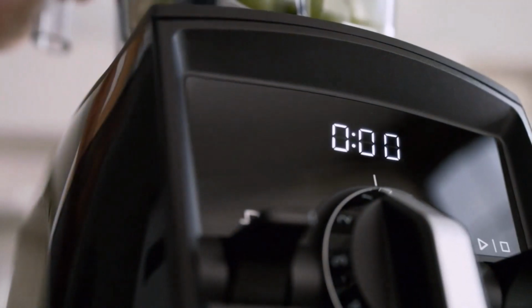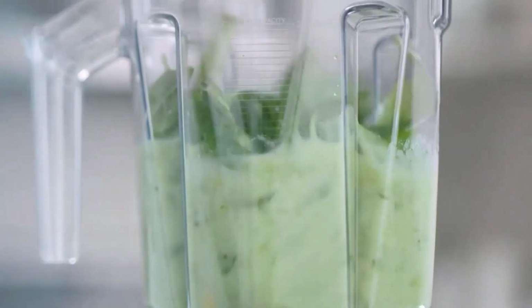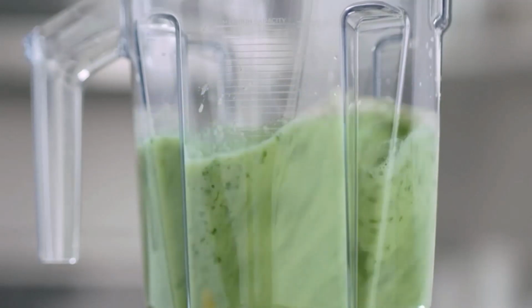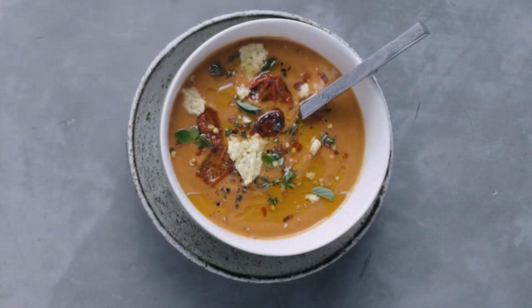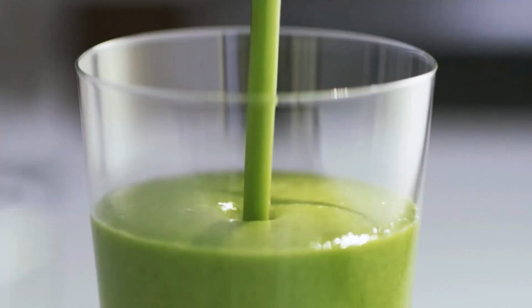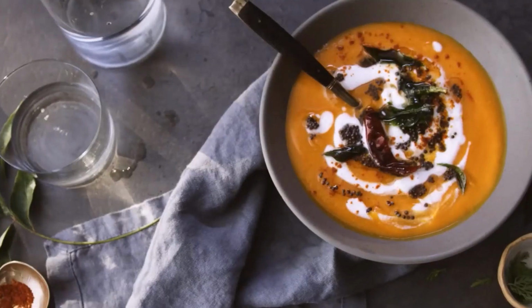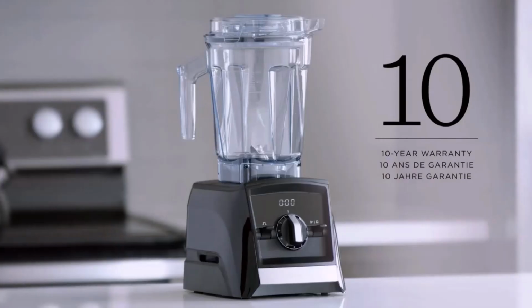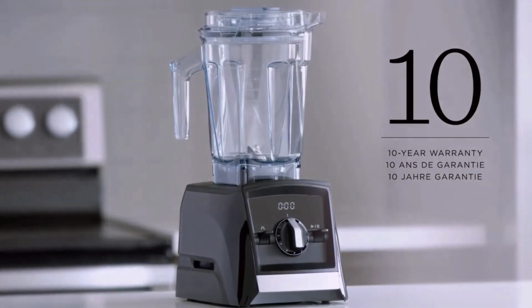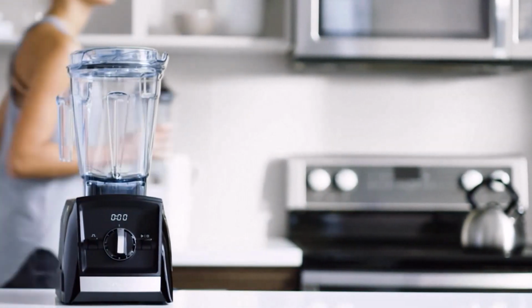This model exceeded expectations in testing, yielding a smooth and aerated smoothie that was comparable to top-tier Vitamixes. For denser foods, you'll need to blend in large batches or buy the smaller container, which is sold separately. Some users do mention that all of the power puts this blender on the louder side, but we found it to be quieter than less expensive models. That said, it was one of the more difficult to clean out of the models we tested.